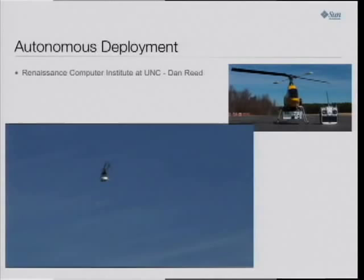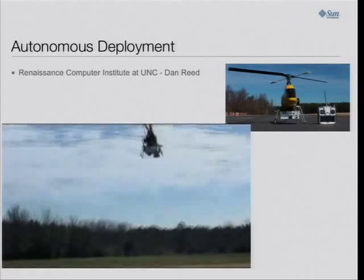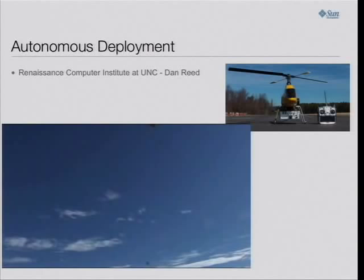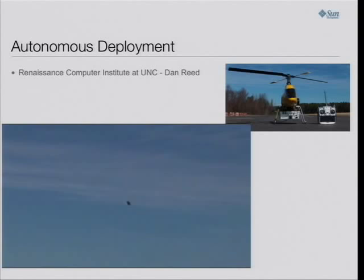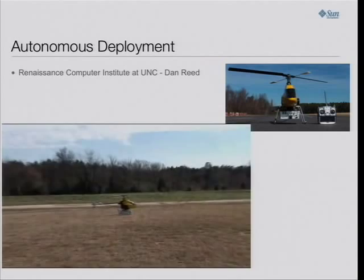This one's kind of fun. We gave a kit to the University of North Carolina, and we didn't hear anything from them for a month. So we sent them emails, everything OK? They said, go to our website and check out this video. So this is the video we saw. That's an autonomous helicopter, and it deploys Sunspots. That's a Sunspot you see falling down to the ground. This autonomous helicopter can fly to predetermined places and drop Sunspots. It's got another Sunspot inside the helicopter that can communicate with the ones on the ground, so it can spread them out and get the data from them.